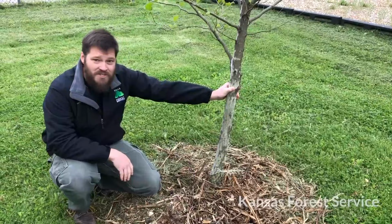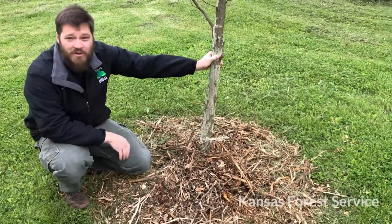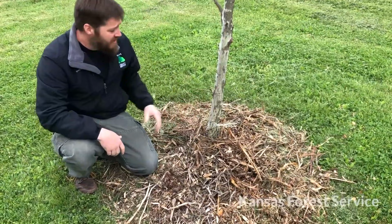We mulched this as well, and one of the things that sometimes happens when you dump mulch, especially with wheelbarrows, is you end up with what we call a mulch volcano. We definitely don't want this. All this mulch up against the trunk of the tree can hold moisture against the bark, and that's not going to be good for the long-term health of the tree.